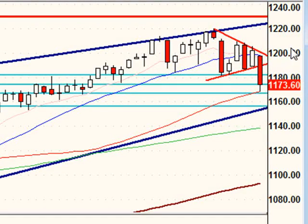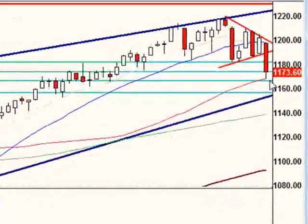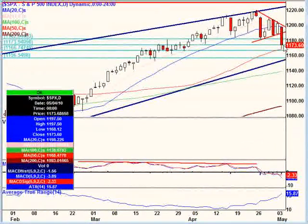And check this out. It's not by accident that we come down and find support at the 50-day and also getting near that 1167 mark for the low. But we also find a close right here. Look at this. I have 1174 area. Actually, I have 1173.9. It closed at 1173.6. You don't get much closer than that. So these trend lines that I use are really very important.